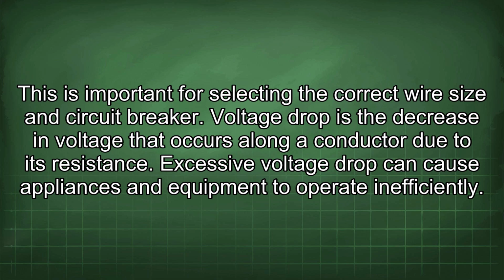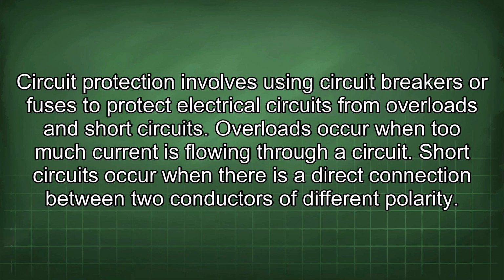Voltage drop is the decrease in voltage that occurs along a conductor due to its resistance. Excessive voltage drop can cause appliances and equipment to operate inefficiently. Circuit protection involves using circuit breakers or fuses to protect electrical circuits from overloads and short circuits. Overloads occur when too much current is flowing through a circuit. Short circuits occur when there is a direct connection between two conductors of different polarity.